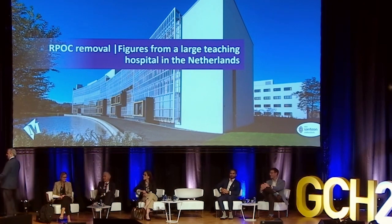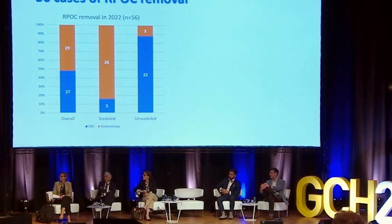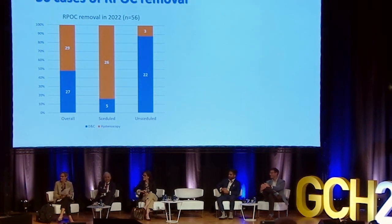When I was asked to talk to you about RPOCs, I was wondering what we did in our large non-teaching hospital in the Netherlands, just to see what's common practice. I'm speeding up. As you can see here, although hysteroscopy is our first line of treatment, about half of our patients were referred with heavy bleeding and pain, and they needed an operation within a couple of hours or days. And then we did a D&C.